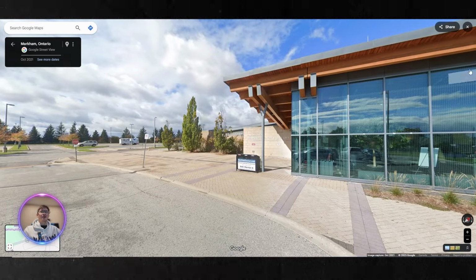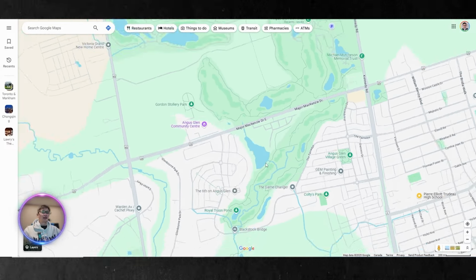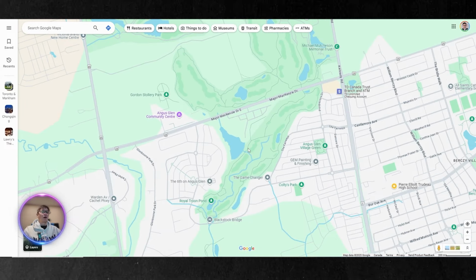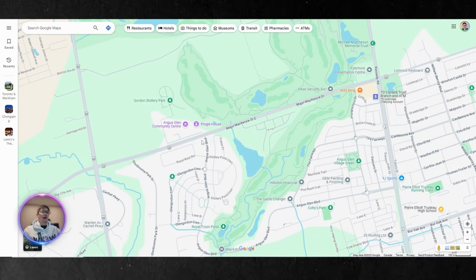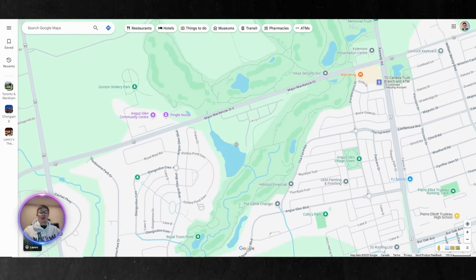So definitely this is a very pleasant area to live in at Angus Glen, especially if you are looking to purchase a home that backs onto a beautiful golf course and at the same time with a nice community center right at the doorstep. This is definitely one of the communities that you should be paying attention to.